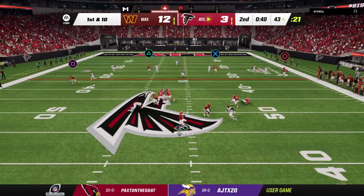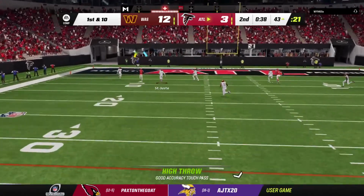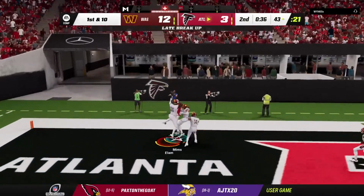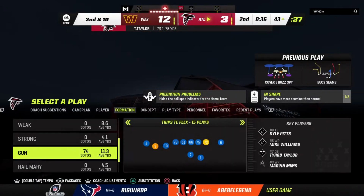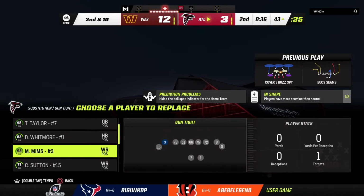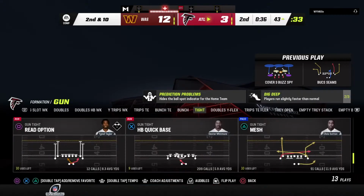Here's Taylor. He's going to let this go. Back of the end zone. And this one almost intercepted. Had a chance to come down with it in the end zone, but could not hang on.